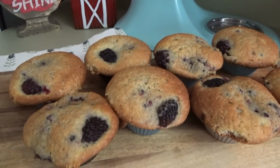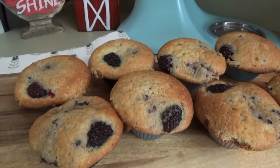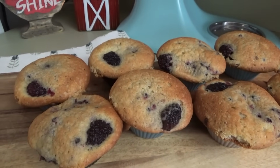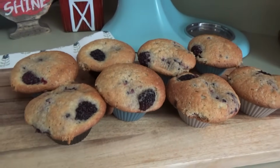They are perfect. I'm pretty sure these are the best blackberry muffins I've ever had. Although I've just really been wanting a blackberry muffin, so it could be that, but they are outstanding. They'll for sure make your Monday a happy one.